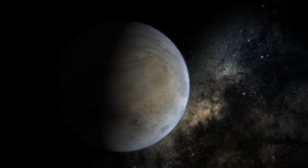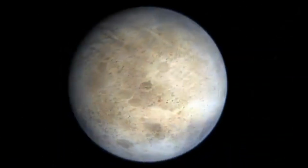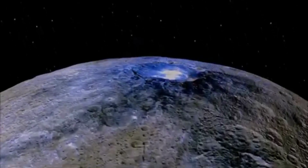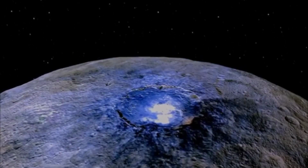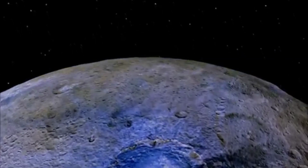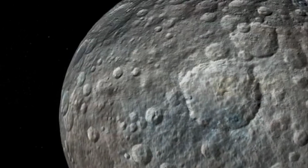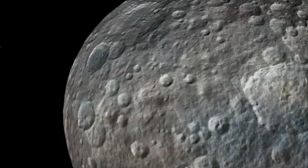Ceres holds more water than all water bodies on Earth combined, and its icy crust has high concentrations of minerals and salts. Evidence suggests Ceres may have experienced cryovolcanic activity in the past, as most of its craters are small and appear to be no older than a few 100 million years.